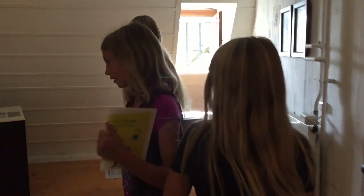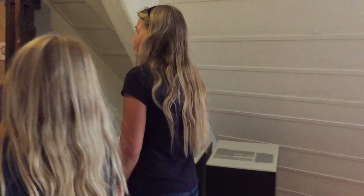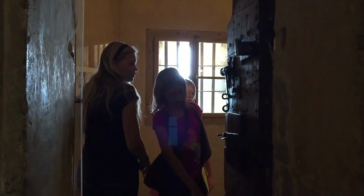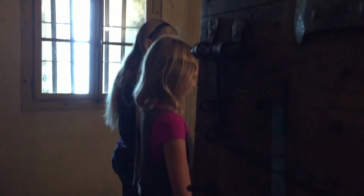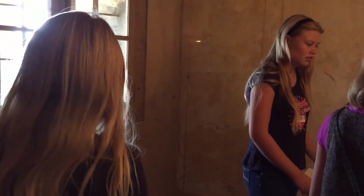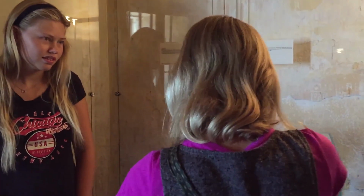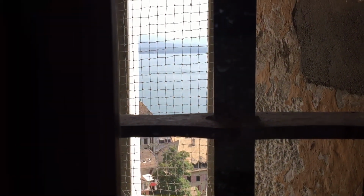Come here, Mommy. There's the prison of really... Look at this. It's like 2 doors. This one, and they have like 4 locks. This one's for really bad people. They have chains. Exactly. This is scary. So, at least they had somewhat of a view onto the lake.